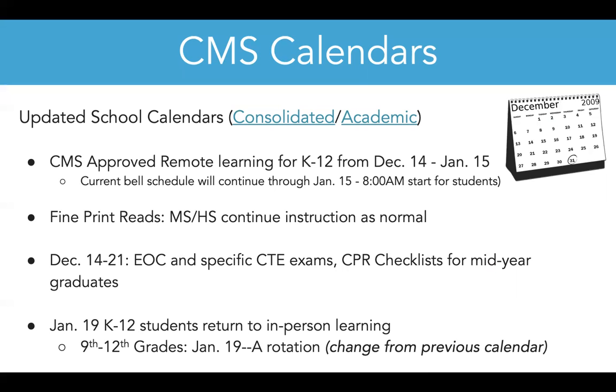Our high school students, as I mentioned, January the 19th is your new in-person learning start date. And so again, you want to put that on your calendar if you are expected to be an in-person learner. January the 19th is when those rotations start, and we will start with rotation A. Rotation A is that group of students that will start January the 19th.